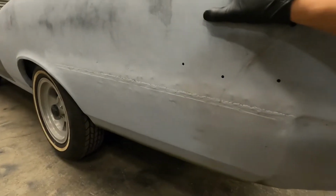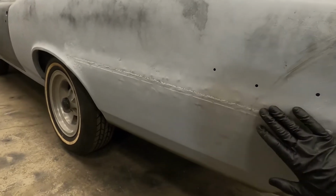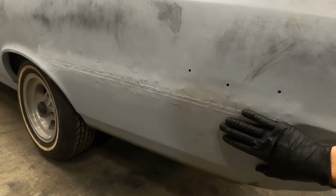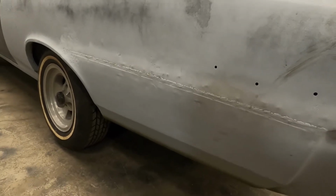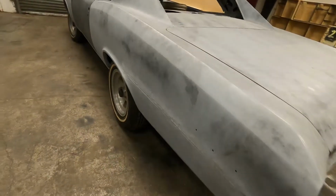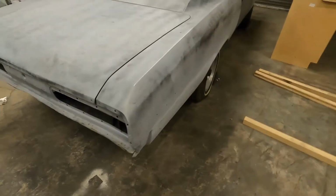This quarter panel looks like a mess. The prior person welded in these quarter panels, and did a wonderful job welding, and it's gonna have to get fixed. This side doesn't look too bad. It's still bad, but not too bad. This side, on the other hand, looks like a nightmare.